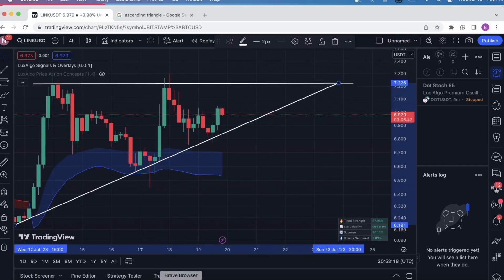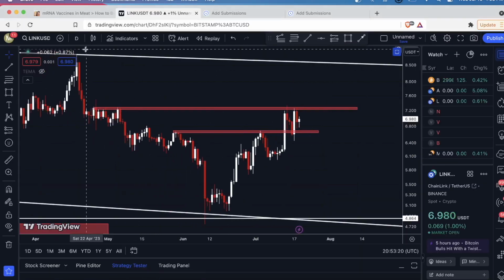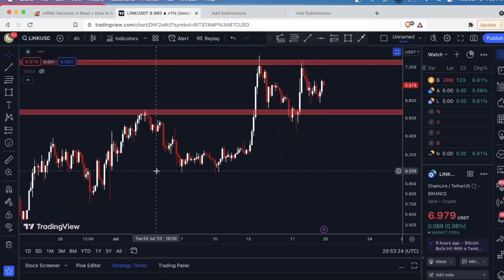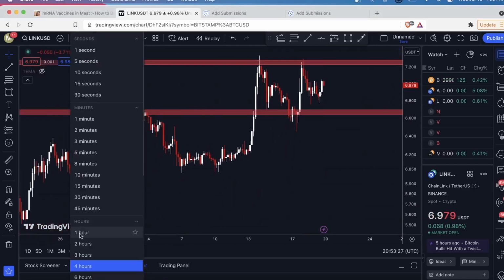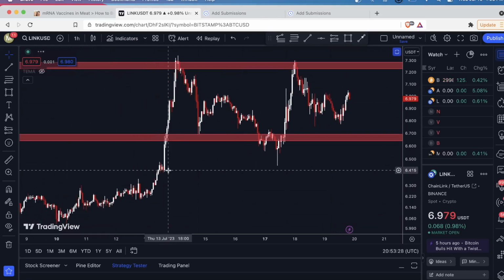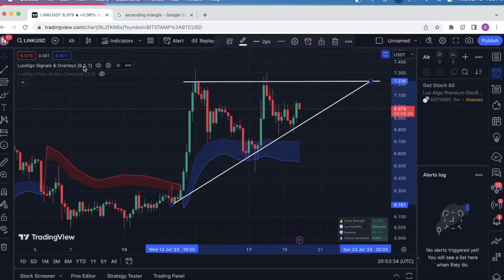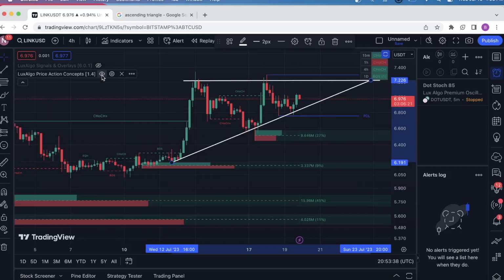Okay, let's switch it back to this chart, and let's see. Let me just take a look. I haven't really looked at this chart in great detail lately. I'm kind of just doing this video off the cuff here. You know what? Let's go back, and I have a really cool indicator set up on this, called the price action concepts.